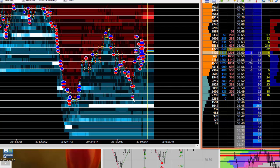Came back down here. There was nothing there to tell you that it was going to reverse there. It was just a couple ticks off of this large order in the book, but there was nothing there to warn you about that. So, you know, the market is random, so we have to watch out for that too.